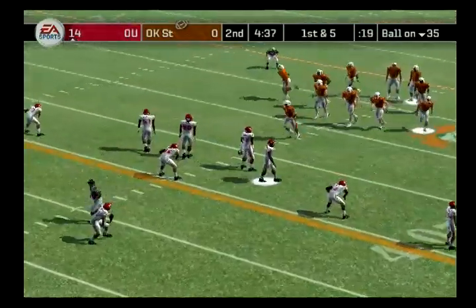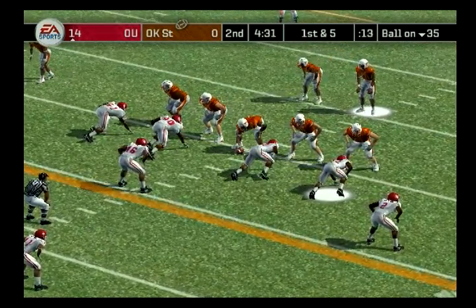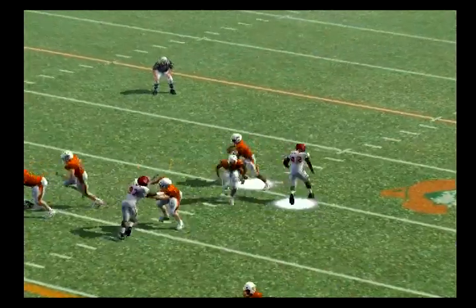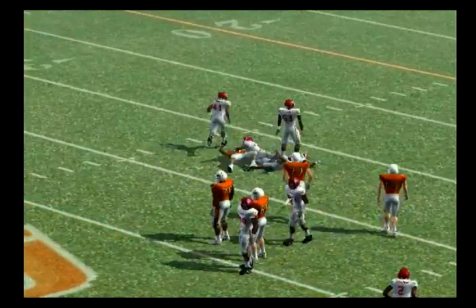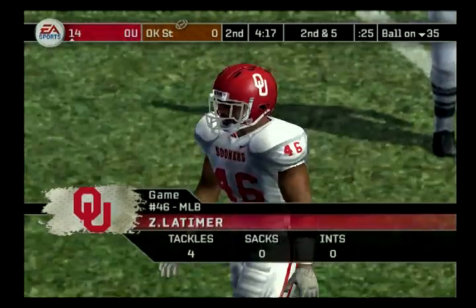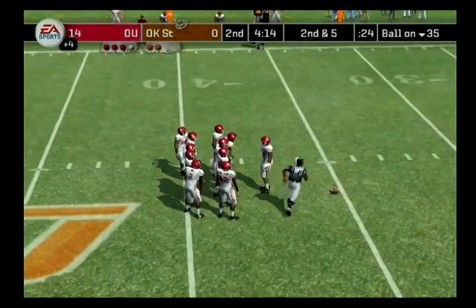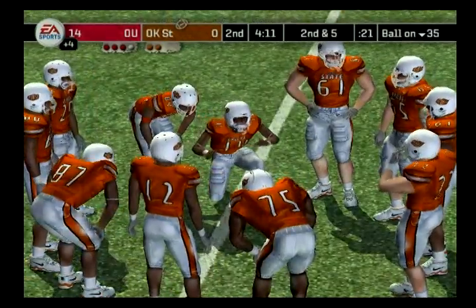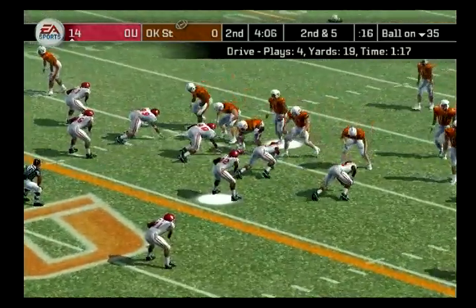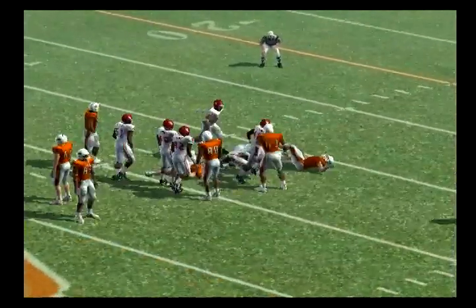First down and 5 to go. Ball on the 35. Second and 5. Ball on the 35-yard line. They'll go with a run once again.